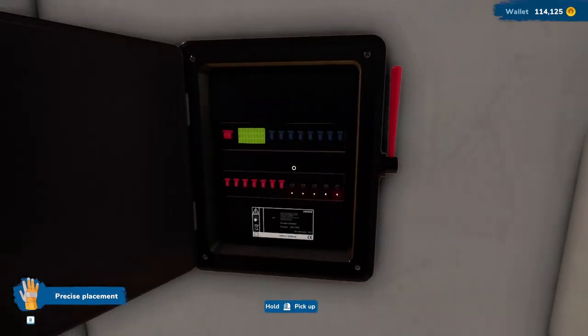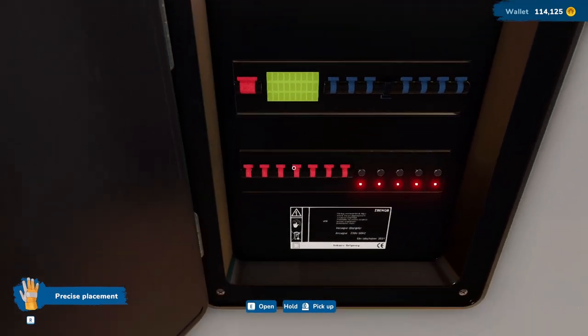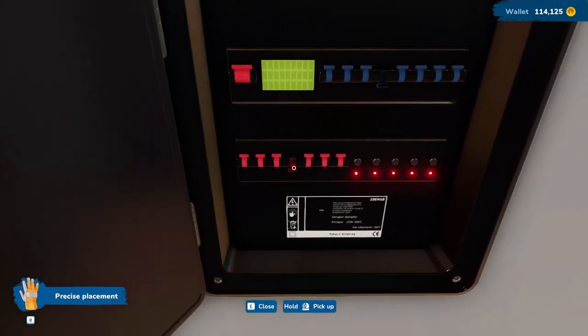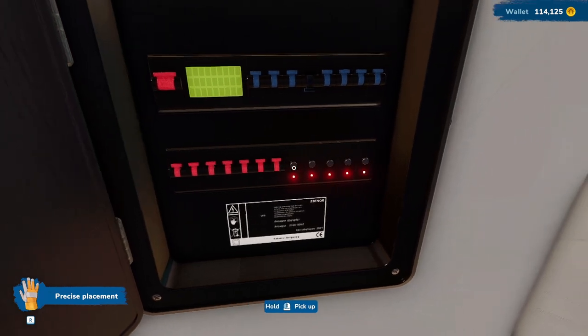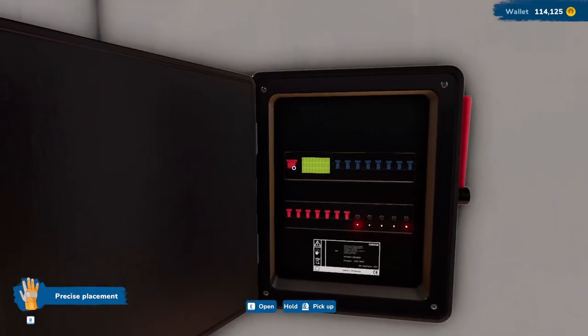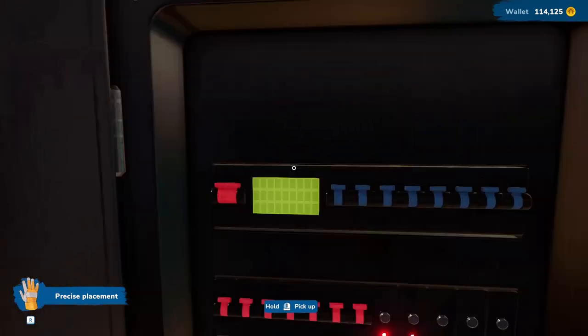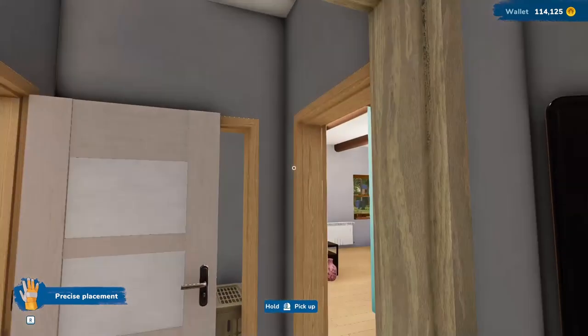Open. Are you serious? Can I do something in here? I can flip switches. Oh my god. I can pick it up. I don't want to pick it up. Main. No? What is that? Why is it like that? Beep.